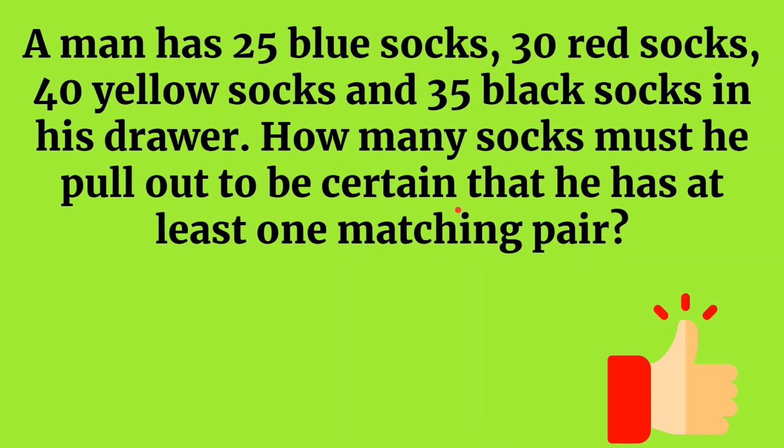And this riddle is very easy. He should pull out only 5 socks. And if the numbers were different, for example 100 blue socks, 3 red socks, 35 yellow socks, and 1,000 black socks, still the number would be 5 socks. Let's see why. In the worst case, if his first 4 socks are blue, red, yellow, and black, he is sure to get any one of these 4 colors in his 5th sock. So he will make a pair of that sock.